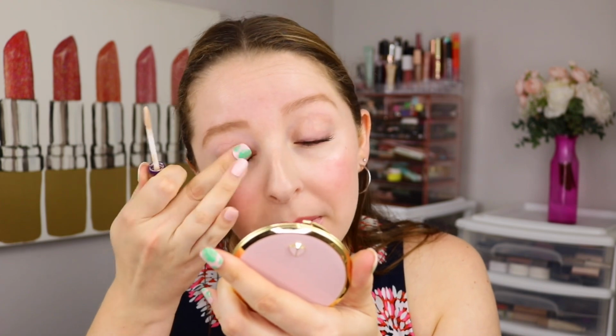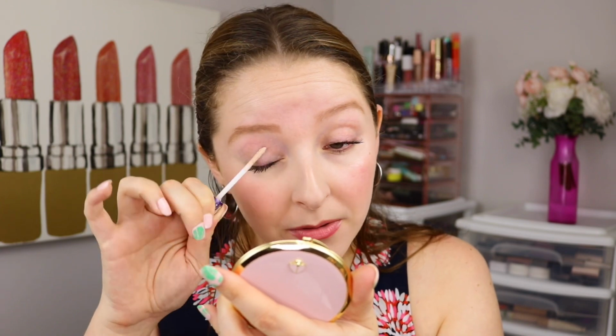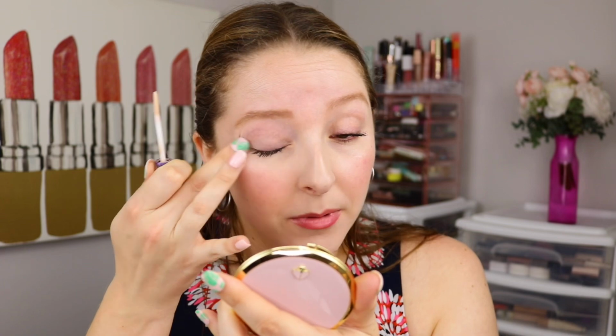And so just like always, I am going in with the Urban Decay Eyeshadow Primer Potion on just one of my eyes because I love to test out eyeshadows with and without an eyeshadow primer. And we'll see if this makes any difference. So just applying it all over my lid, lash line to brow bone, because we do have a nice brow bone highlight shade that I can start with.